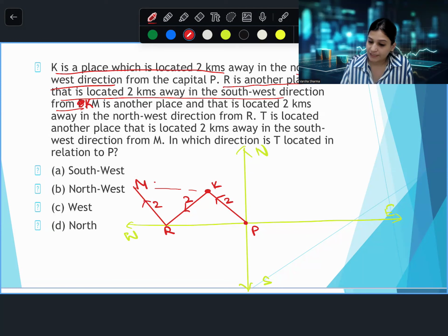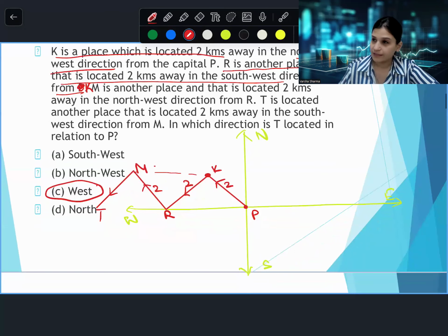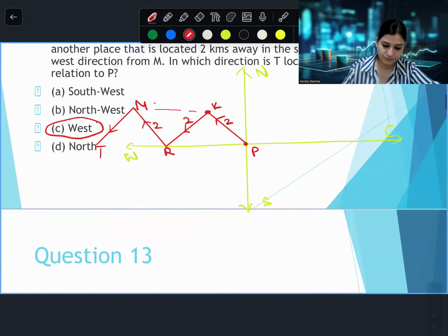T is another place that is located 2 kilometers away in the southwest direction. Same structure. This is T. In the same level. In which direction is T to P? T is on the left side of P. That is T is on the west side of P. Clear? Yes, ma'am. Can I move forward? Next.